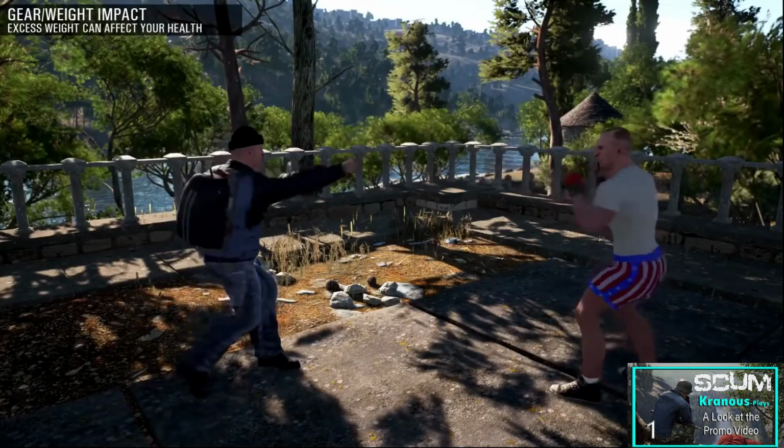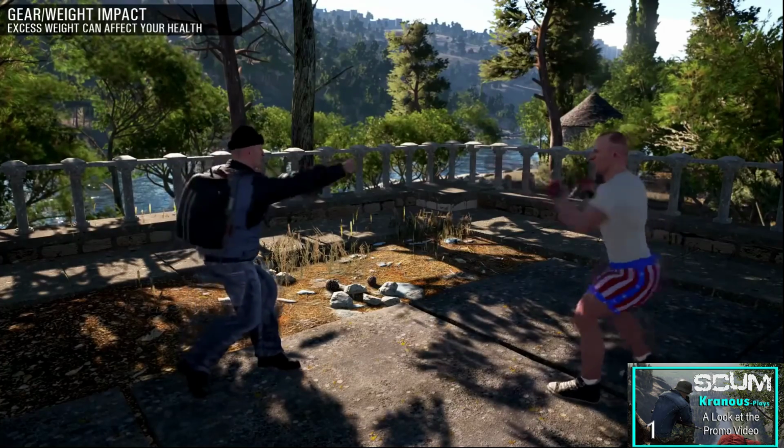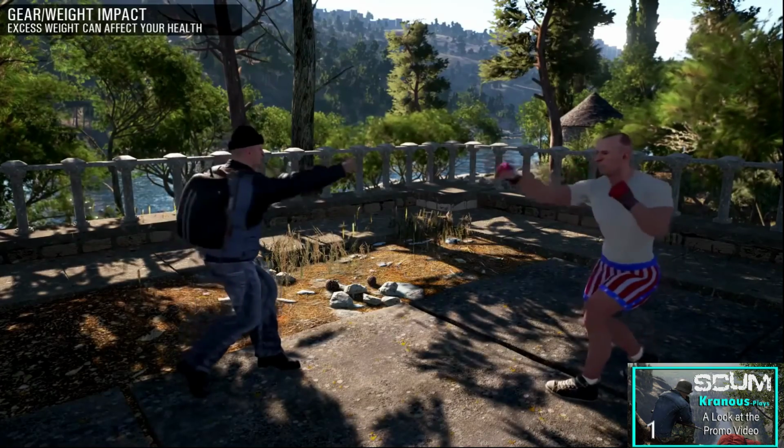Everything that your character carries in the game will have an impact on how you will perform in the combat. Heavy gear will make your moves slow and sluggish, and it will drain your stamina more quickly. It's recommended that you drop excessive weight before you enter a fight.